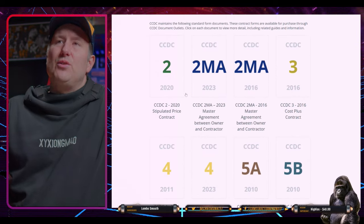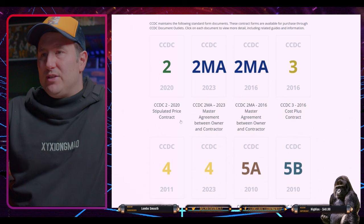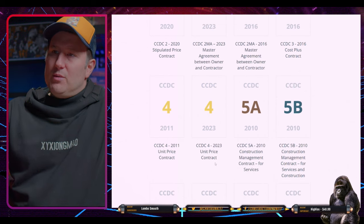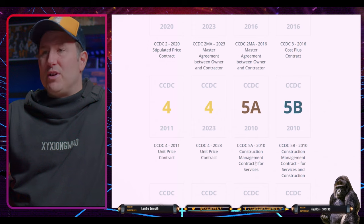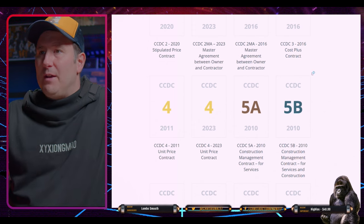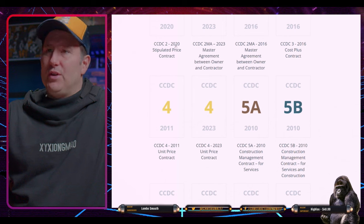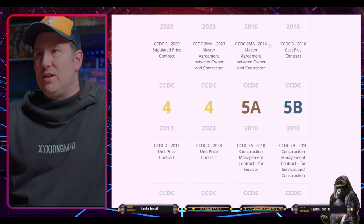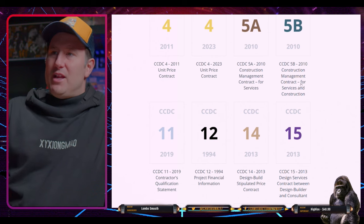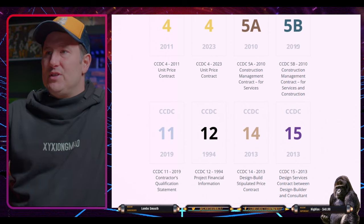There's your CCDC 2, the most standard stipulated price contract. Look at that. So, master agreement between owner and contractor, cost plus contract, unit price. Piece workers and subcontractors will work in these types of contracts. Even a subcontractor could work under a stipulated price as well, or cost plus, depending on what you're doing. There you go, construction management contract for services and construction.